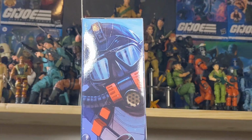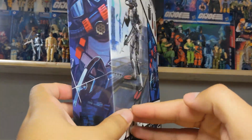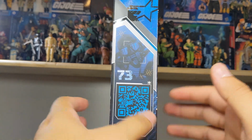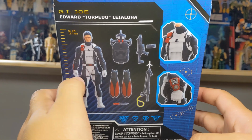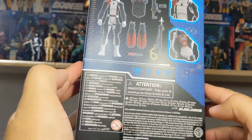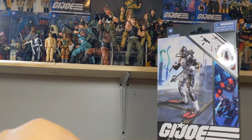And then on the side over here we do have that same portrait, just extended, number 73 of the line. And then we have the other side with the QR code. I don't think the G.I.Joe website is still up, it's still down, unfortunate. But yeah, there's the back. We get another look at the figure and the accessories, and then we get close-ups of different little things of the figure.